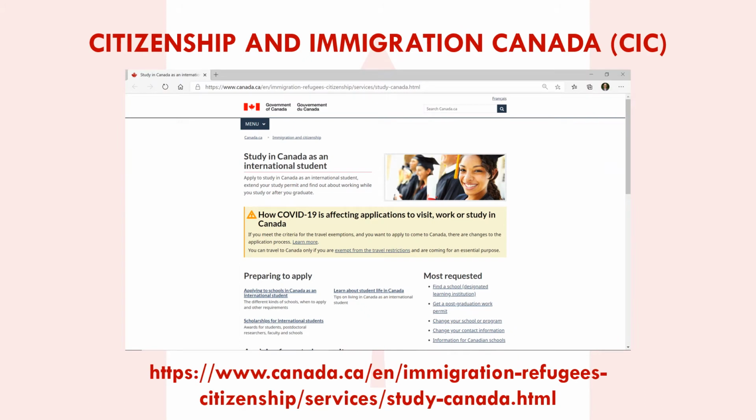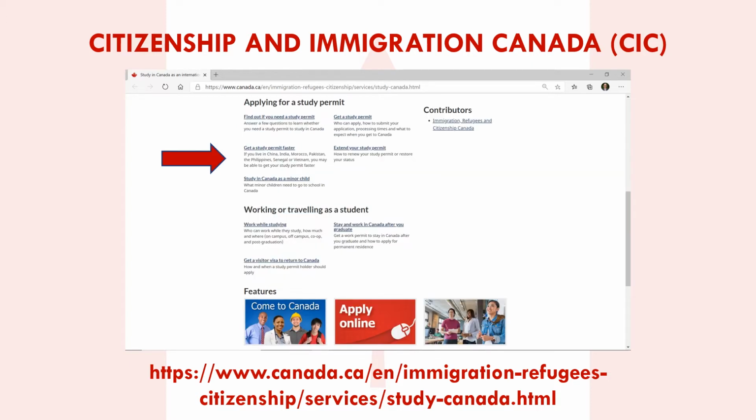You begin your application on the Citizenship and Immigration Canada website at the web address located on the bottom of your screen. If you scroll down on the page, you will come to a section titled Applying for a Study Permit. If you live in China, India, Morocco, Pakistan, the Philippines, Senegal, or Vietnam, you may be able to get your study permit faster by clicking on where the arrow is indicated. If you live anywhere else, you should go to Get a Study Permit.